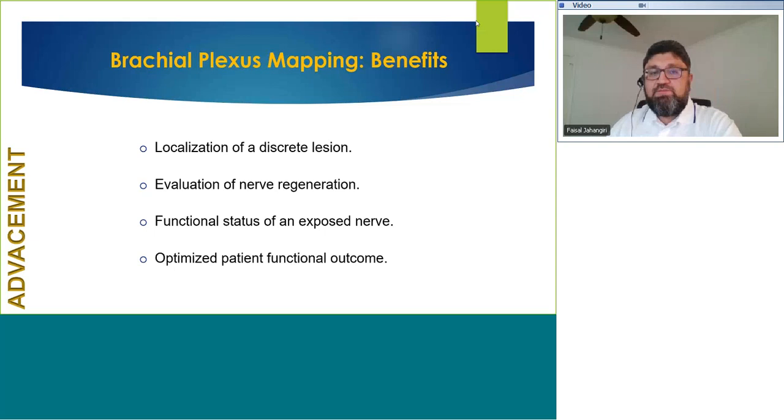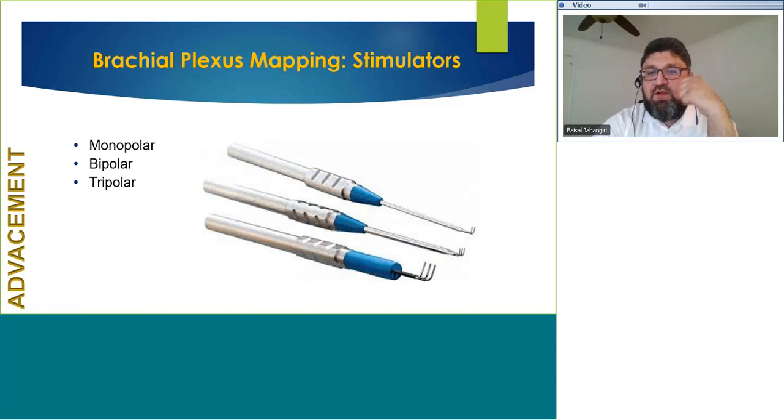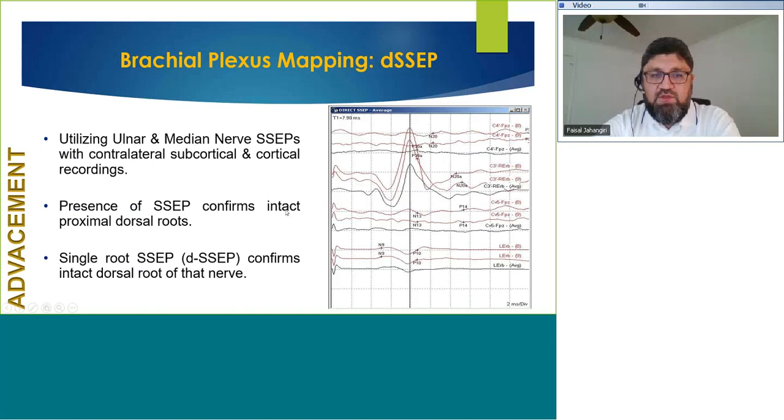So we have multiple types of electrodes and we can stimulate the different muscles and record. We have bipolar, monopolar, and tripolar electrodes, and we can record from the nerve across the damaged area. We can help in identifying damage to the trunk, damage to the roots, or to the distal nerve, and help in doing the graft. So this is one of the cases we did. We do motor evoked potentials and different testing.